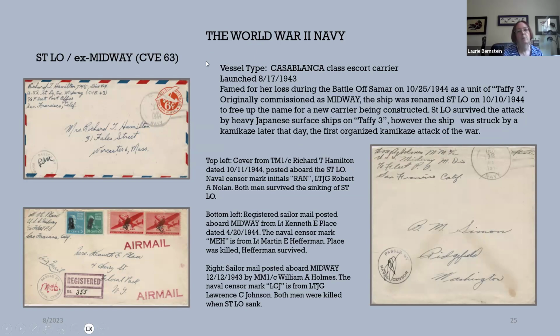Then we have the St. Lo, the ex-Midway. She's famous for her loss off the Battle of Samar as part of the unit Taffy 3. Originally commissioned as Midway, the ship was renamed St. Lo on October 10th, 1944, to free up the name for the new carrier being constructed. St. Lo survived the attack by heavy Japanese surface ships on Taffy 3. However, the ship was struck by a kamikaze later that day, and it was the first organized kamikaze attack of the war.